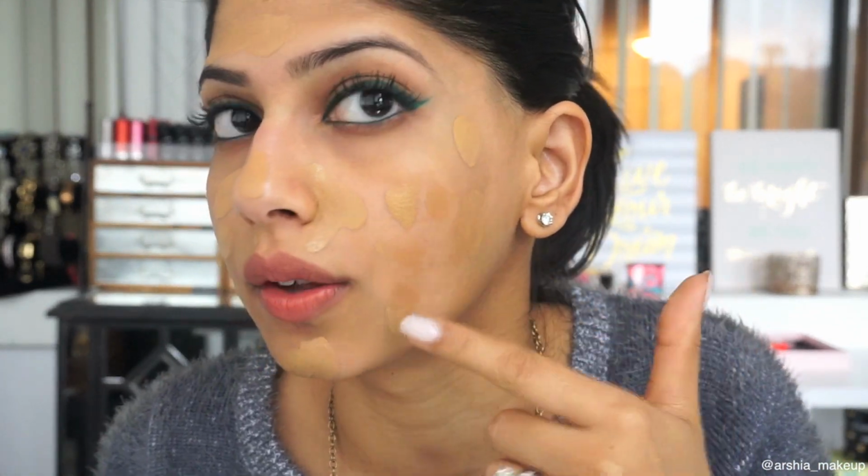So the way that I like to apply is I just go all over, I just apply little dots all over my face. So I'm all ready to blend this out, but I hope you guys can see how this is 1 shade too dark for my skin, but that's okay. You guys will see it blends out so nice.